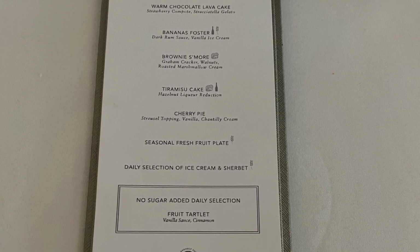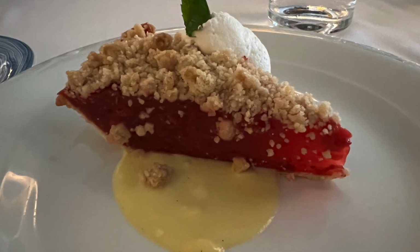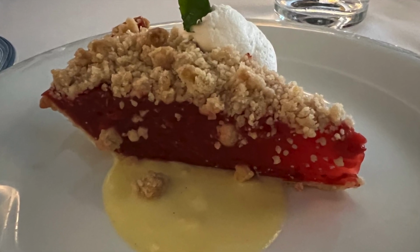And then it was dessert time. What to choose? Well, I went for a cherry pie. It was the weirdest texture. I did not like it at all.